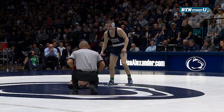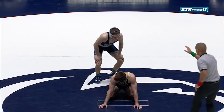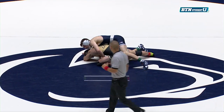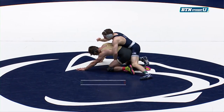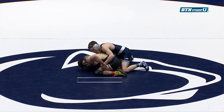An 8-2 lead for Lee here at the start of the third period. Riding time up over 1 minute and 15 seconds for the true freshman. That's a big thing with Penn State wrestlers you've seen. Because they're so good, they get that riding time. So for the majority of these guys, it's almost a given that they're going to have an extra point, and that was big for Mark Hall last week against Miles Amene. He won 6-5 because of that riding time.